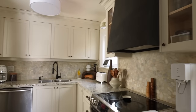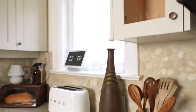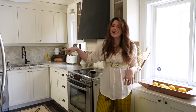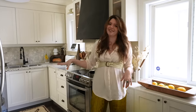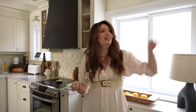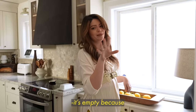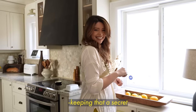So I went with some bright neutrals just because a kitchen reno is something that's not easy to redo, unlike painting a wall in your house. So I wanted to make sure this was pretty timeless in here. On this wall, I have a paper roller. This is by a New Zealand company called George and Willie. Usually this has a calendar of everything going on in our lives, just so Austin and I are on the same page. But for you guys, it's empty because I'm keeping that secret.